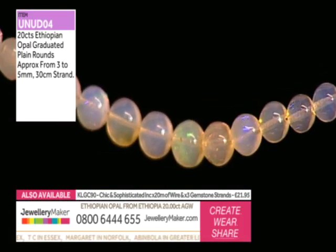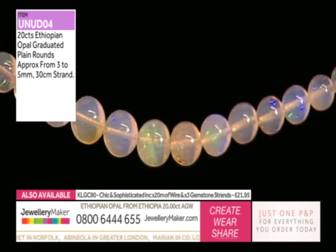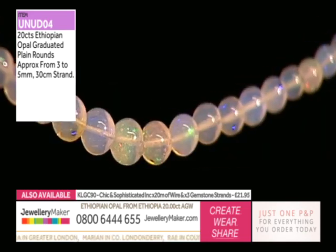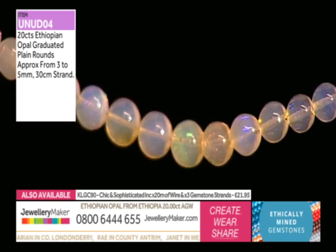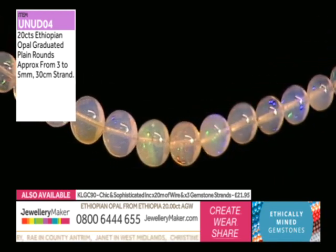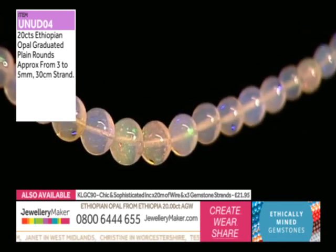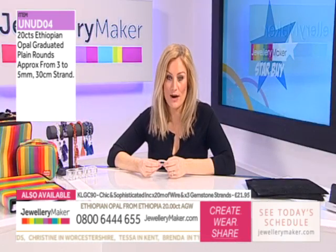Now, wow, already 5 connoisseurs have said yes to this gorgeous strand at, what, £80 did we say? £79.95. It's not your closing price, so you are going to get some money back in your pockets. I did say it's going to be a massive, substantial price reduction.